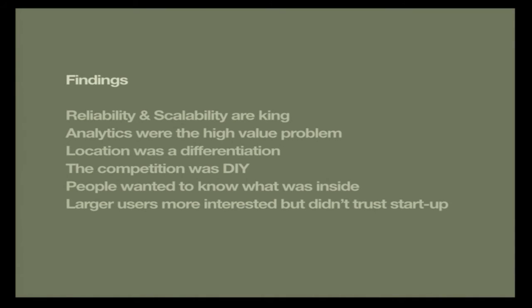Again, reliability, scalability king. Competition was do it yourself. A lot of people would come and talk to me and say, hey, why are you guys doing this thing? Because Parse is awesome. And I was like, you know what? I haven't talked to a single person who's using Parse. I'm talking to a ton of people who are using Node.js and Mongo and want to know why they should use this, or Ruby and Rails on Heroku. But I don't think the competition are the other backends as a service.